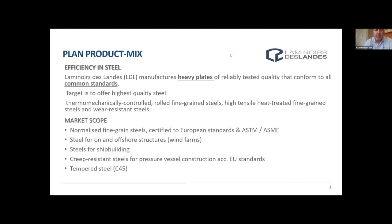What we do: Noirdeland manufactures heavy plates of reliable, tested quality. Our target is to offer the highest quality steel: thermomechanically controlled, rolled fine grain steels, high tensile heat treated fine grain steels, and wear resistant steels. We try to make the difference by going for the highest quality.